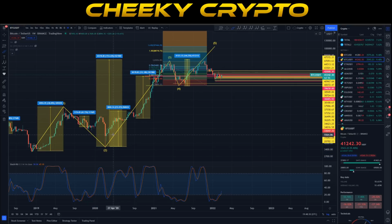Now, the difference between what is going on here and what is going on here is very, very little. So we should very much proceed with caution, and we should also acknowledge that the real world events do have play on the technical data here.